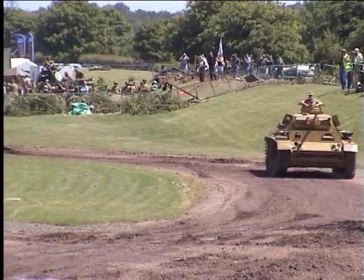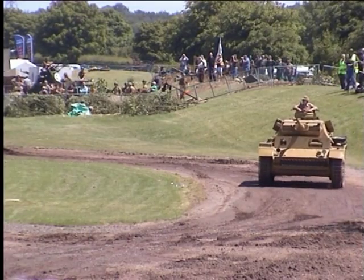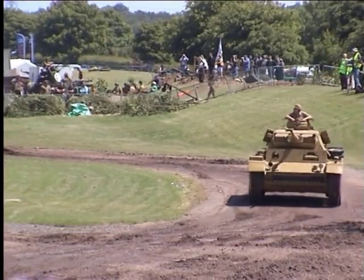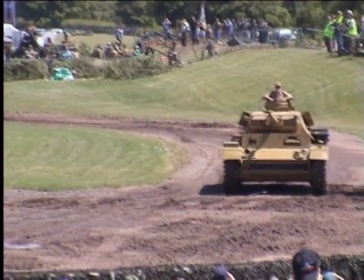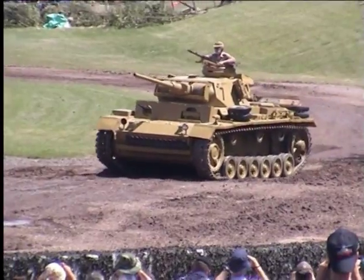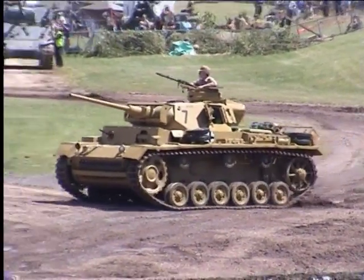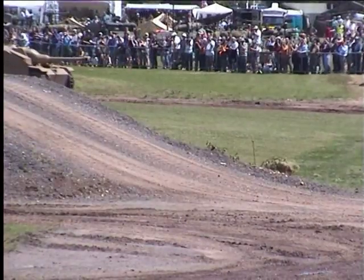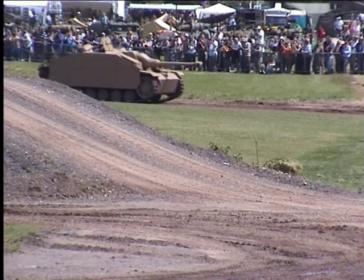Powered by a Maybach V12 petrol engine. All the German tanks, despite what the experts tell you, were powered by petrol engines. The gun in the turret is a 5cm or 50mm weapon. One of the great assets of the German Panzer Force in the first half of the war was this ability to improve. The Panzer III was designed originally with a 37mm gun, torsion bars for its suspension, the same as most tanks do now, and has a fully rotating turret.